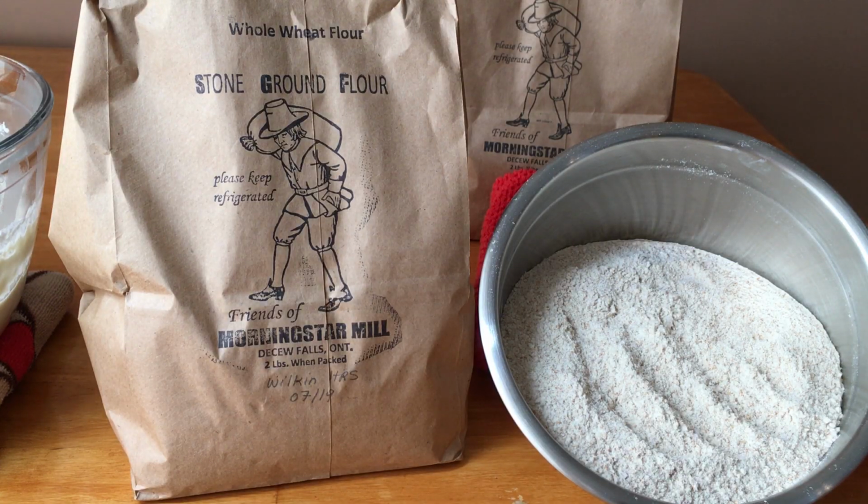Definitely. If you go on a milling day and you make a small donation, they'll thank you by giving you a bag of the stone ground flour and a little recipe pamphlet, which we used to make this amazing bread.